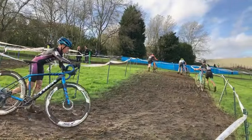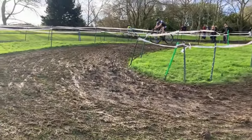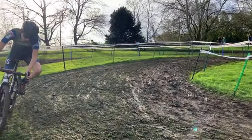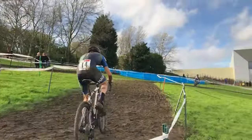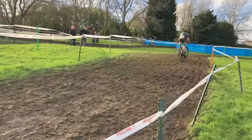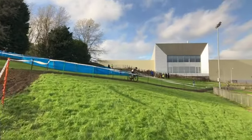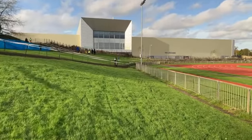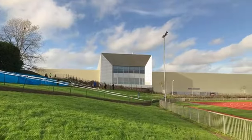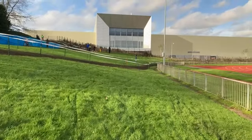Go on, Rowan. It's Rowan Cairns there. And you've got Ollie Glass there for Head and Hawks, number 14. Really trying to push to get up to number 6, Rowan Cairns. So we can hear that Matthew Mather for Derwentside CC has moved up to 4th, and that's really, really good for him.